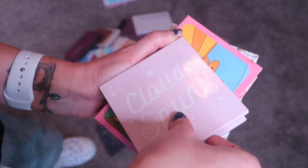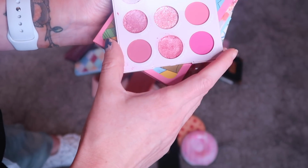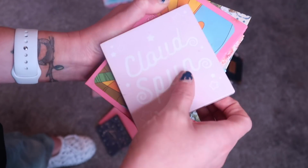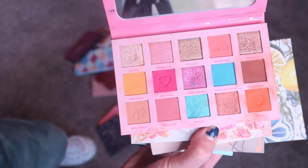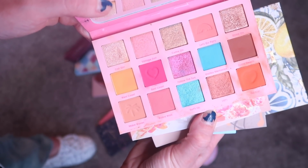I am going to be decluttering the Cloud Spun palette. Mine is kind of broken, and I again might pop out a couple of these shades, but I just do not feel inspired by this palette, and I honestly think my daughter would have so much fun with this, so I'm going to declutter that. My Colourpop Barbie palette I've already donated to my daughter's salon, if you will. So I am going to be officially decluttering the Colourpop Malibu Barbie palette.